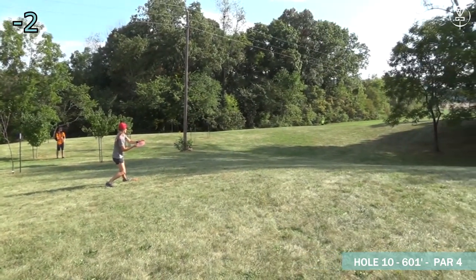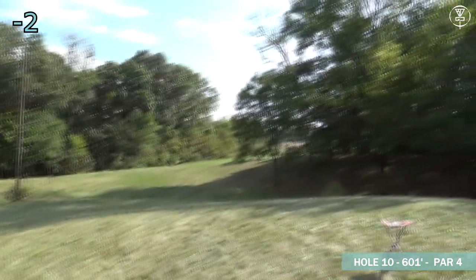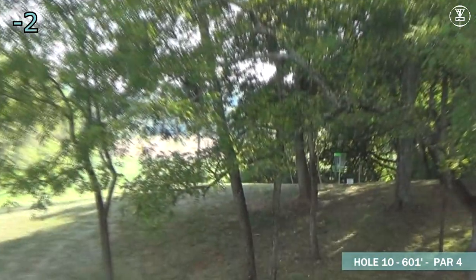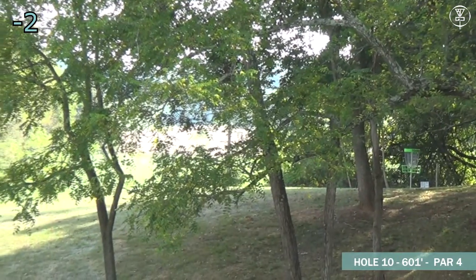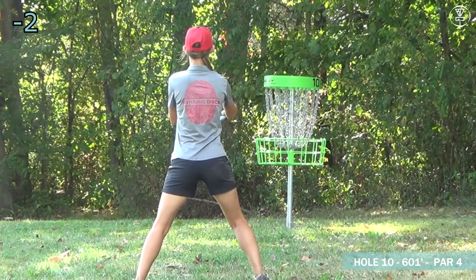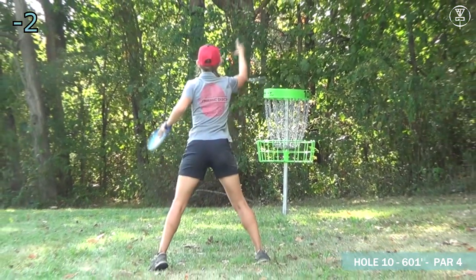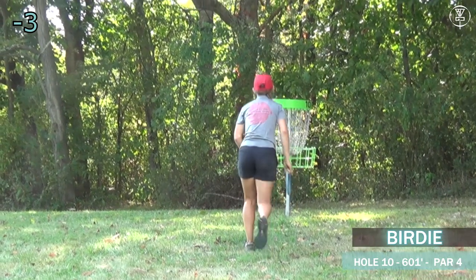These ladies are playing this hole exactly how you want to play it. You can see Will Schusterick there in the background as Paige throws. Wow. To be past the basket on your second shot is outstanding on this hole. Paige looking for a birdie 3. No problems for her.